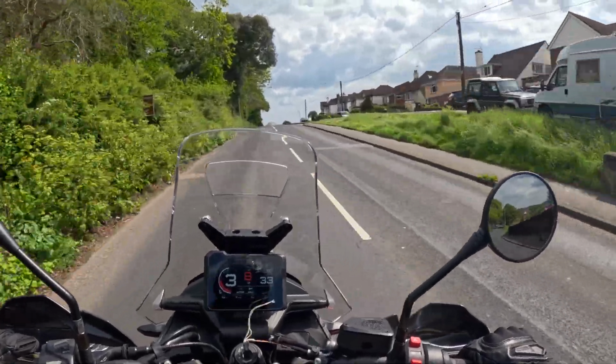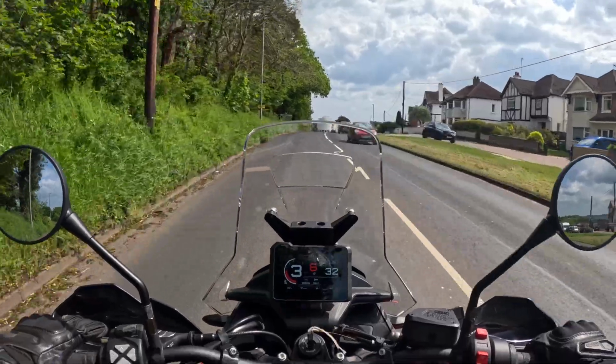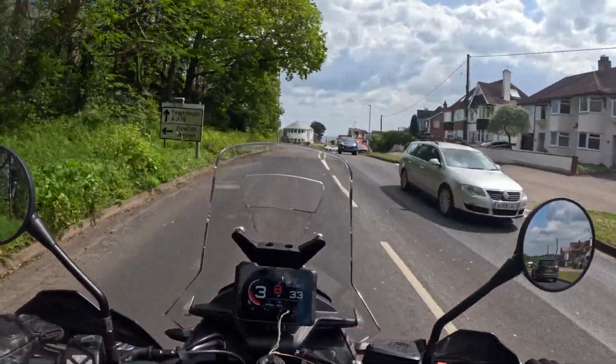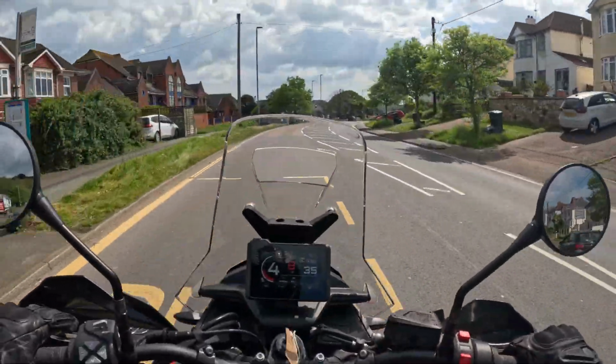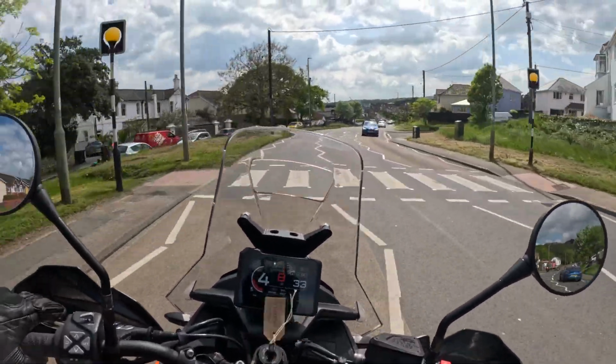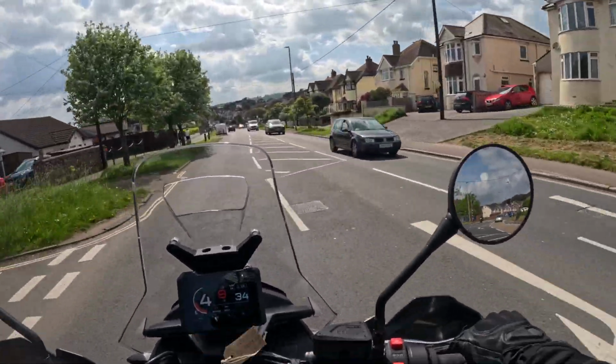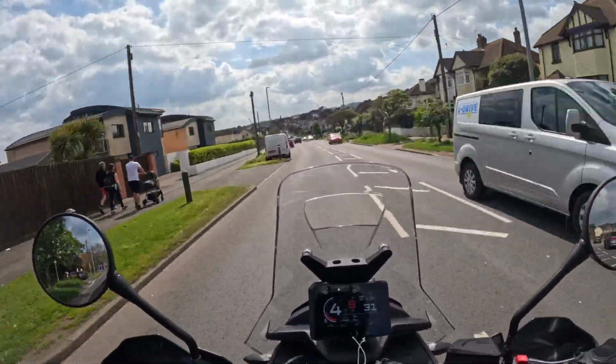Well, 10 miles or so now on the bike, just down a fairly slow A road, and I have to say actually I quite like this machine. There's lots of modifications you can do to these bikes. I think the first one for me would definitely be that screen, and perhaps lower the foot pegs just a little bit, but that's a personal preference.